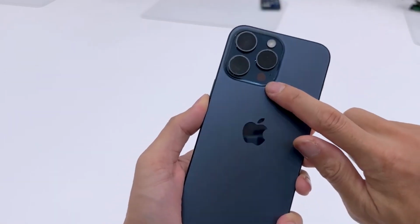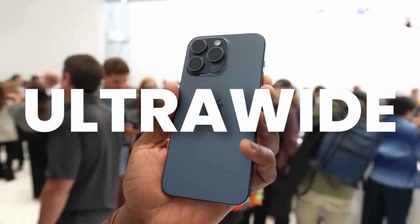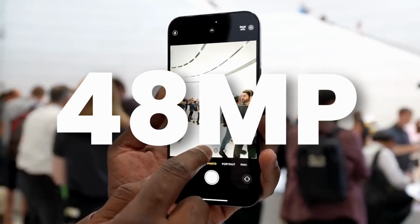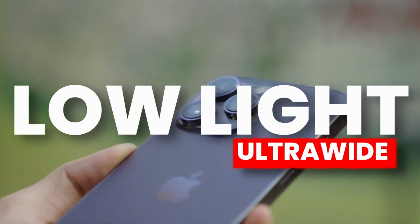The cameras on the iPhone 16 Pro Max are also getting an upgrade. Apple is also going to change one of the most important cameras on the iPhone 16 Pro Max. The ultra-wide sensor is getting an update, from 12 megapixel on iPhone 15 Pro Max to 48 megapixel on iPhone 16 Pro Max, a massive jump. This is going to improve the low light ultra wide shots on iPhone 16 Pro Max.